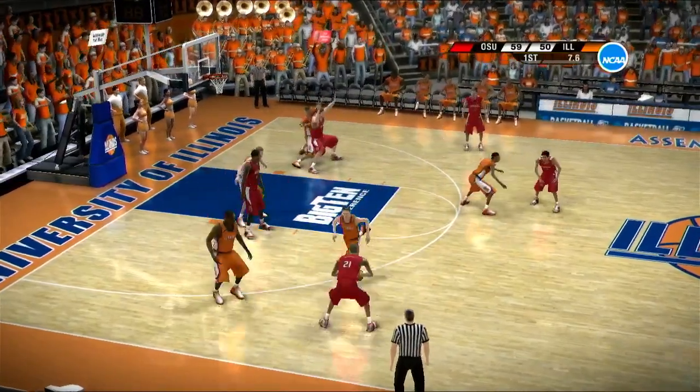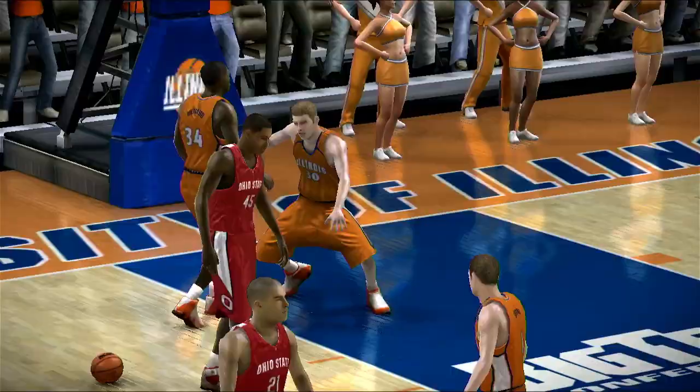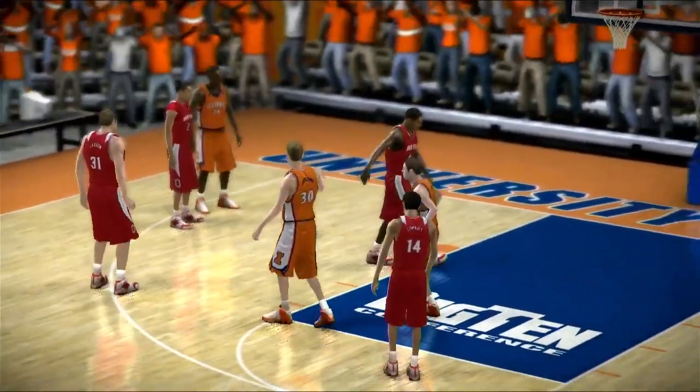On the outside. Good fake. There's the trap. And that's going to be an offensive foul for sure. What a great job defensively. What a super job. Great footwork. And he really draws the charge.